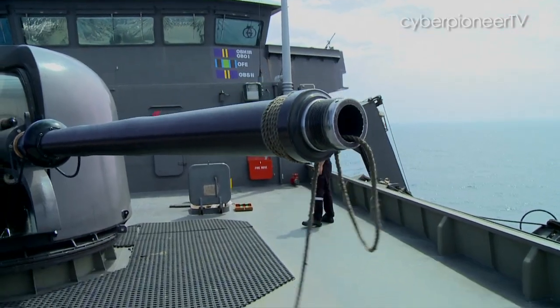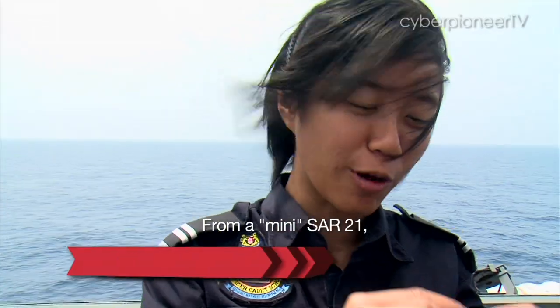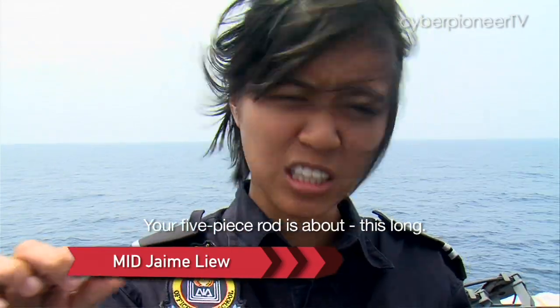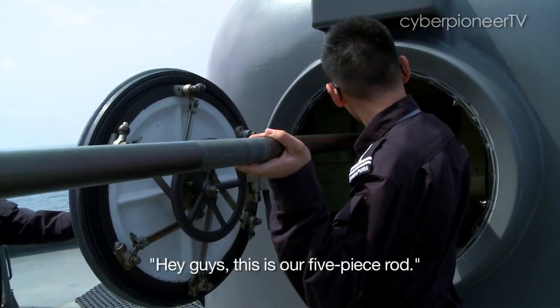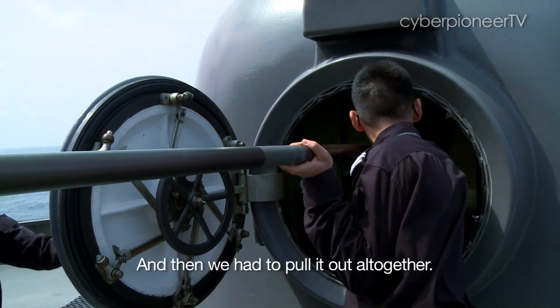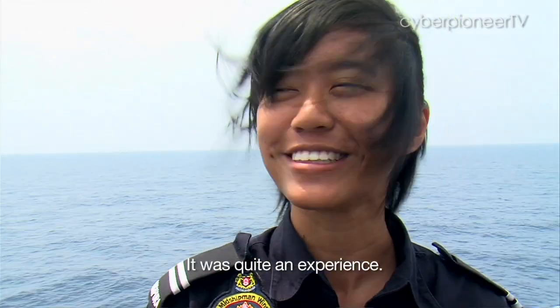Back then in BMT, we did rifle cleaning with a five-piece rod. From a mini Star 21, your five-piece rod is about long. And then you have this gigantic, huge metal piece thing. I'll go like, hey guys, this is our five-piece rod. And then we had to pull it out all together. Yeah, it was quite an experience.